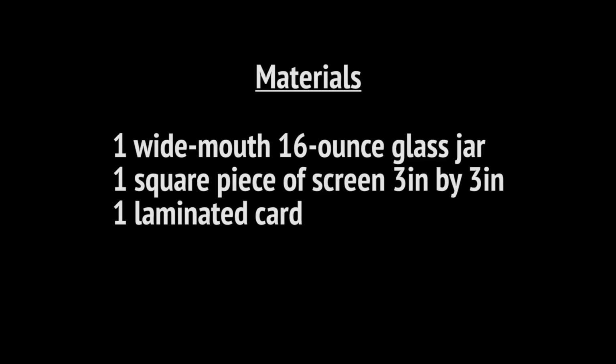Our materials are one wide-mouthed 16-ounce glass jar, one square piece of screen 3" by 3", and one laminated card.